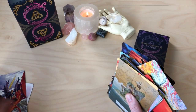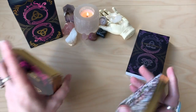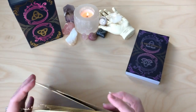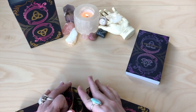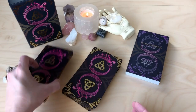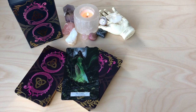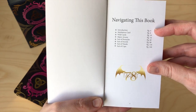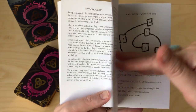Alrighty, so I'm going to give the deck a little shuffle, and then we're going to pick a card and see what the guidebook is like. They shuffle really nicely. I'll shuffle anything. And look at that. We'll see whether that is hell. Okay, so navigating the book is the first. Introduction, meditation card, wild cards, major arcana, pentacles, swords, wands, and cups. Introduction and acknowledgements.